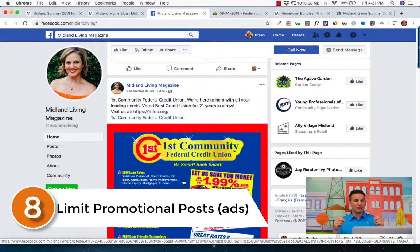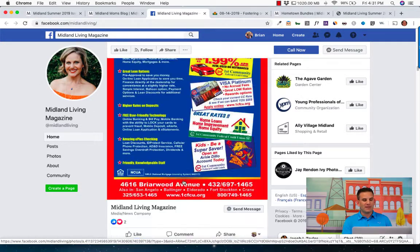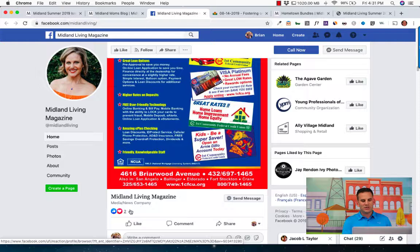First off, Facebook has really smart artificial intelligence. They know this is an ad. They know it's a picture with a lot of text. You're not going to reach many folks. You've got 2 shares, or rather 2 engagements, but that's not much.